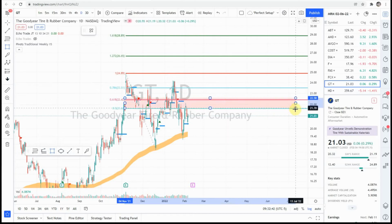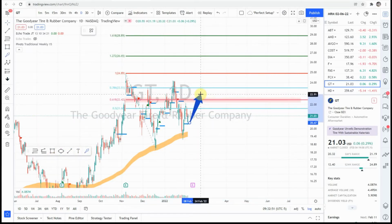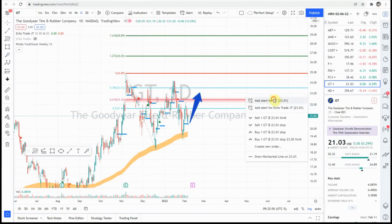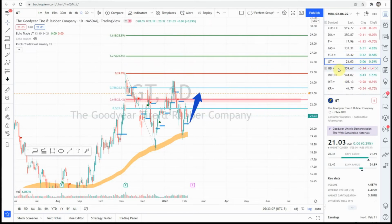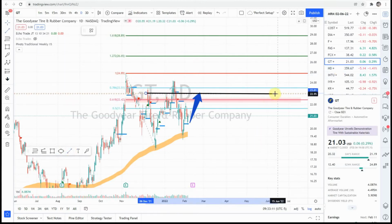All right, minimum, I need to see 23. This has got to get up in here. Set my alert there. 26.65, 28.89 on the upside. I'm looking for 23.